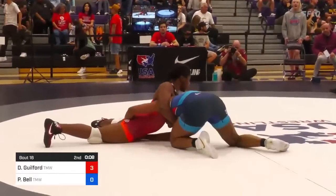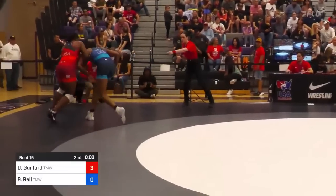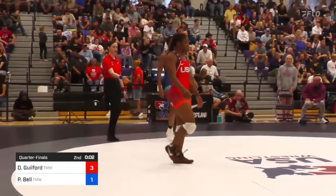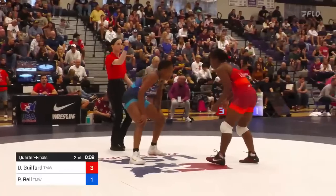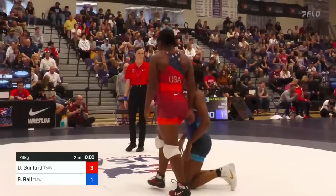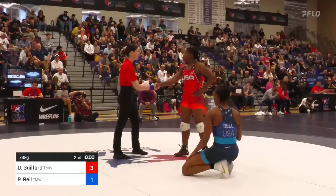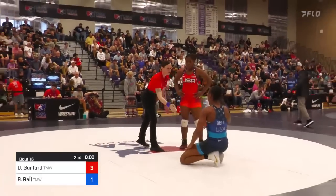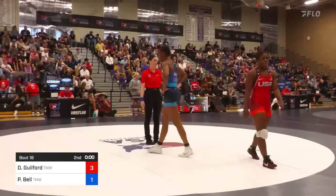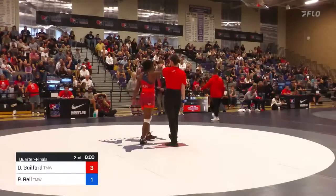Bell with a shot. And they'll go out of bounds. 1 point for Bell on the step out, but just 2 seconds to go. Bell is going to need a really quick takedown here, but not able to get it. And that's how the match will end. Diamond Guilford is your winner. She will move on to the semifinals at 76 kilograms, where she will face the winner of our next match, Yelena McCoyed and Ashley Likas.